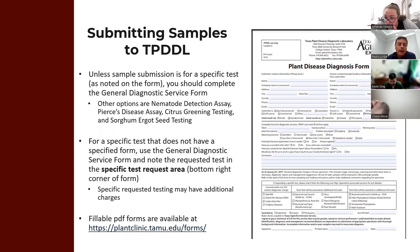And this is where you can find the forms: plantclinic.tamu.edu/forms/, and you can download those forms really easily.